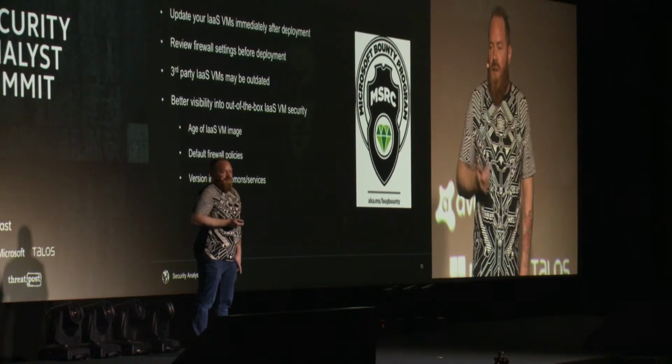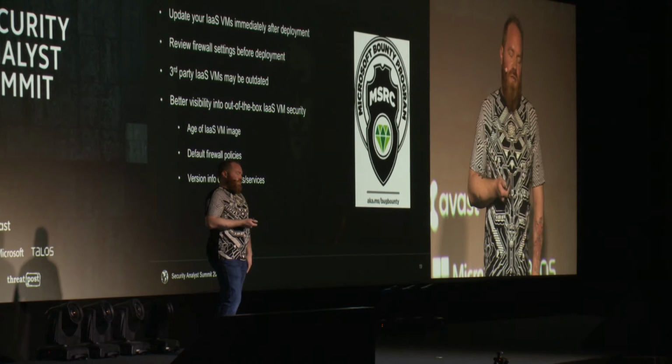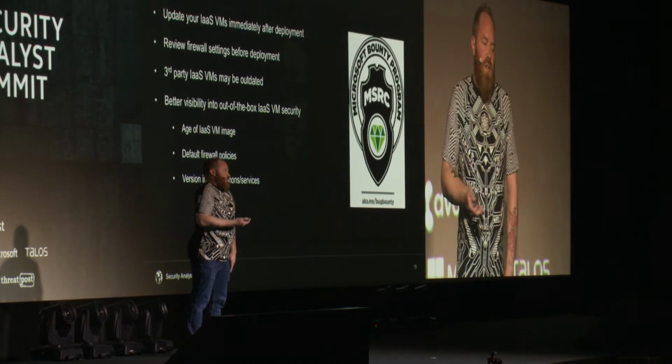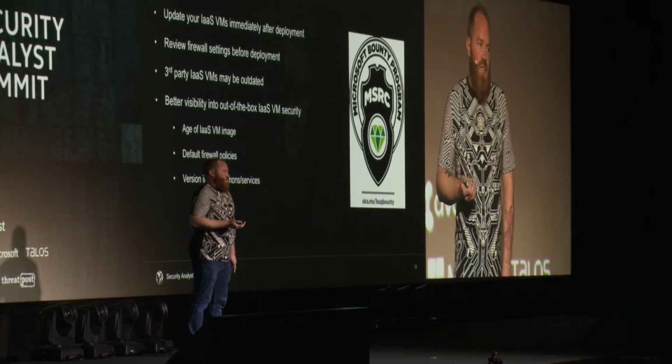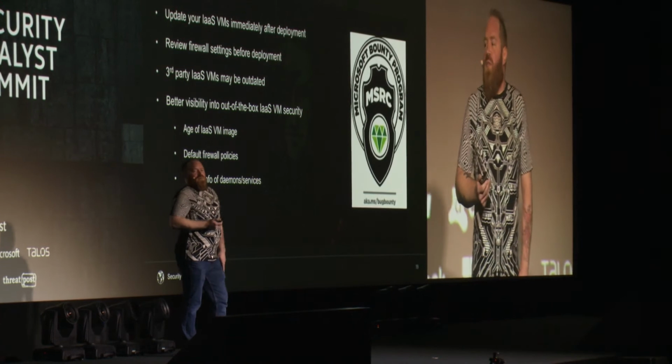Right now, the folks from the Azure Gallery are working on being able to give you, at least, the age. Tell your users when the last time this thing was updated, right? So if you see something that's 200 days old, you might want to choose a different vendor's solution.